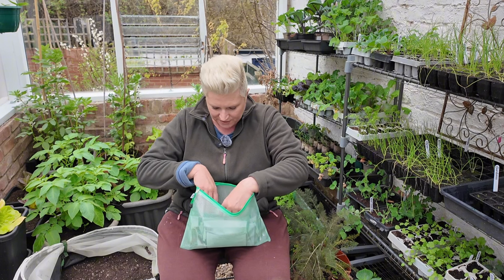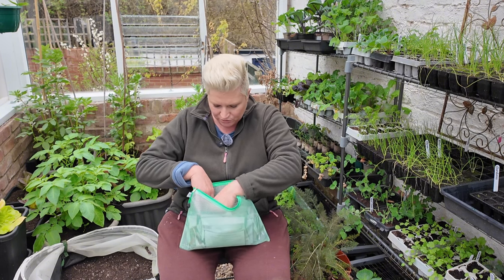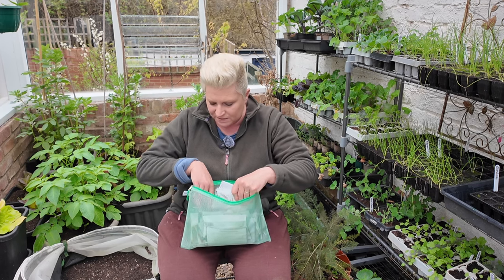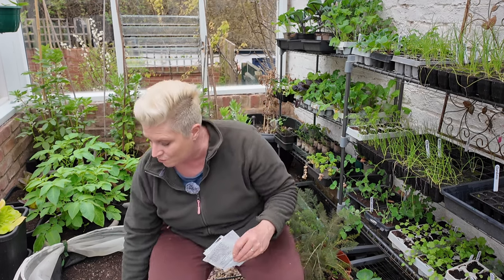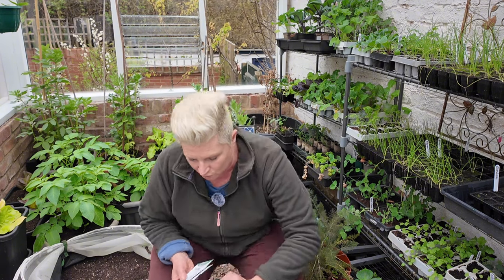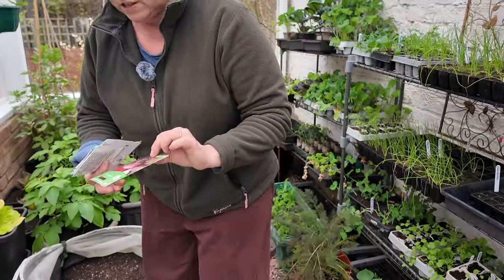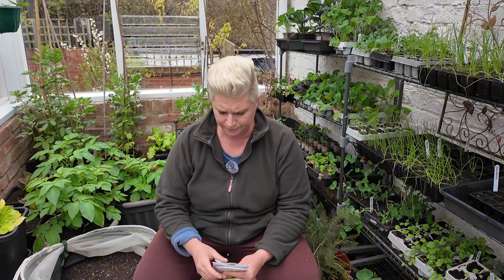So the first one, here they are. The first one that I do, and I do every single year, is my main red beetroot, called Pablo. Of course, it just looks like a beetroot there. So I'm going to put some more Pablo in because we absolutely love Pablo. Like I said, I've already got beetroot in my greenhouse over at the allotment, and I've got them here in a raised bed at home.